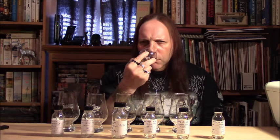But again, some pleasant esters coming through, a little bit of pineapple. Some custardy, oaky vanillins. Dusty peat and spice. Oh, that's a lovely nose. That really is complex. Palate.